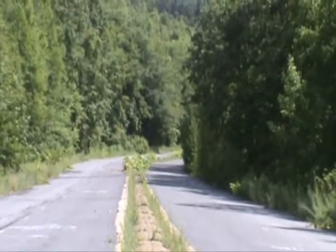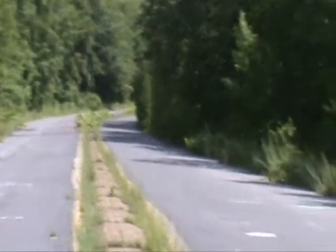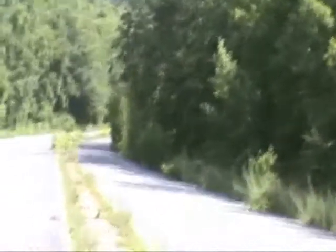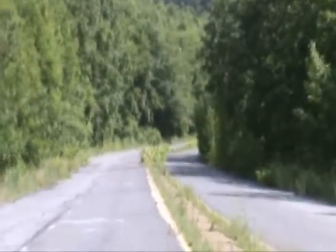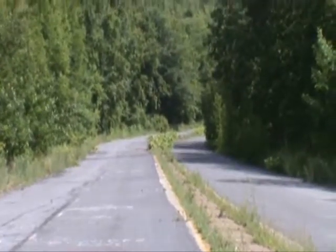And that walk back up over that hill just about kicked my butt. So I'm not walking back up there again. I'm not used to that. That was a good half-mile walk. So that's about it for Centralia.